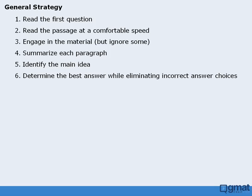Now at this point, I want to be clear that there is no one strategy that is best for everyone. I should also mention that there are a lot of different strategies out there regarding the best way to tackle reading comprehension questions. Some of these tell students to first skim the passage, some advocate reading the passage several times, and some suggest that it's not even necessary to read the entire passage. While some may claim that theirs is the best strategy, I believe that the strategy that works best for you will depend on a wide range of factors.